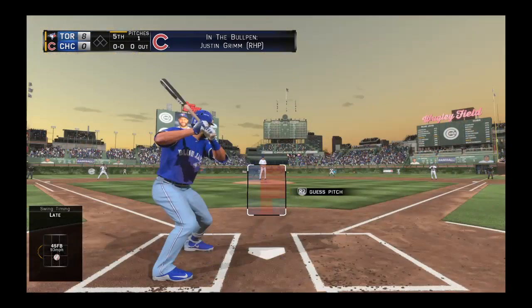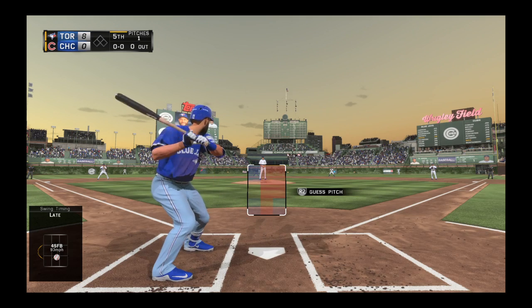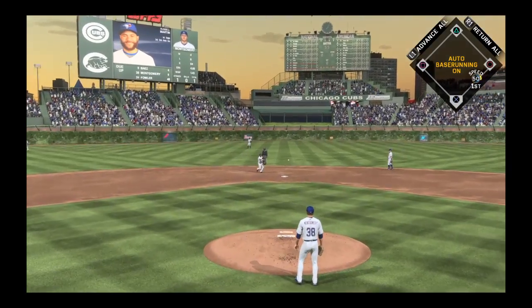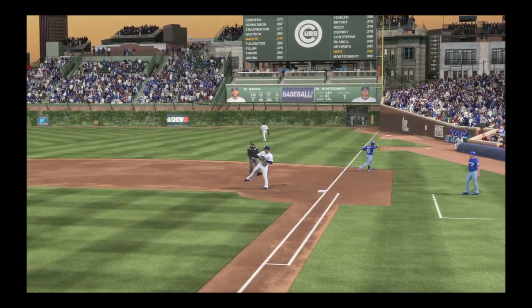Russell Martin heads for the box to start off the fifth in this one. And now the Cubs bullpen will start working here as both a lefty and a righty are up. Grounded back up the middle. Gloved by Russell. And the fifth inning will start with a ground out, one away.